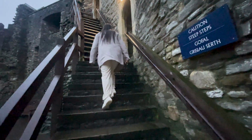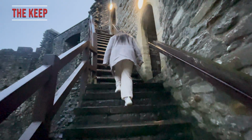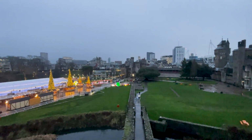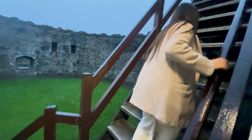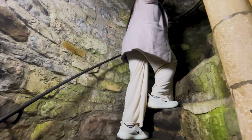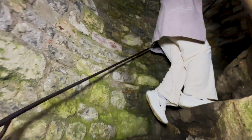And this part of the castle is called the Keep, and it's the place of last resort in case of a siege or an attack. This one here in Cardiff is one of the best examples of a surviving shell keep. This is where back in the day the lord of the castle, his family, and the knights would have lived and ate, and it was meant to be the strongest and safest part of the castle.